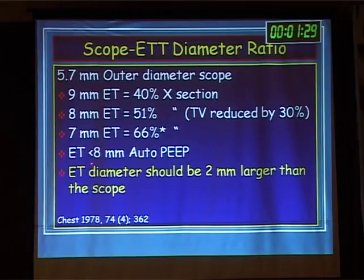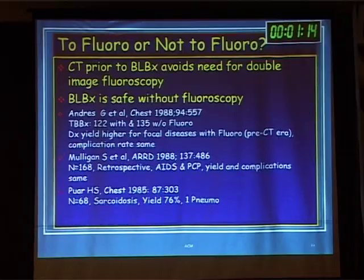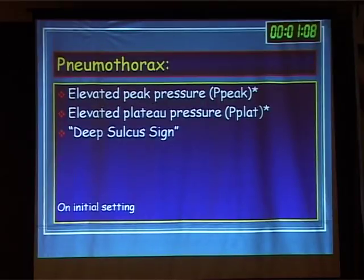If the endotracheal tube is less than 8 millimeter in size, you will create an auto-PEEP, and that would lead to pneumothorax, and all of you understand what I'm talking about more than what I usually practice in my hospital. The ET diameter should be 2 millimeter larger than the scope. Fluoroscopy is not required to do transbronchial biopsy in the ICU setting.